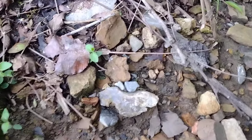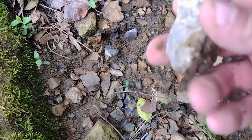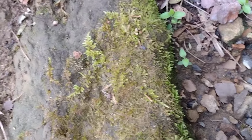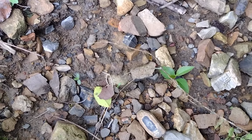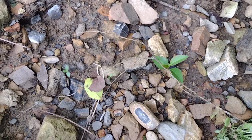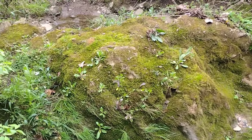Oh, look at that. Nice piece of chalcedony right there. A little bit of a bluish gray. More of a gray. A lot of gray chalcedony. It's not really blue. I wish it was. That's a nice piece of chalcedony. I might keep that. I think I will. That'll go in my pocket. All right, let's move on up without falling, without hurting oneself.